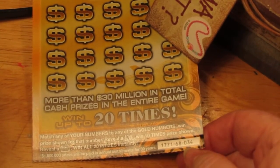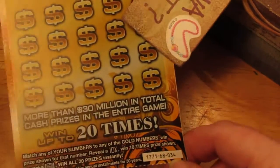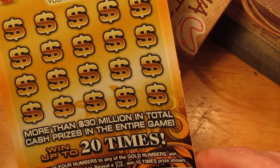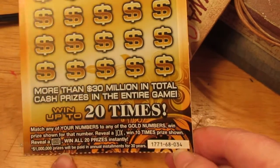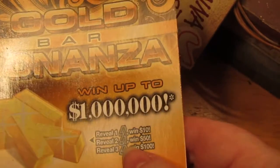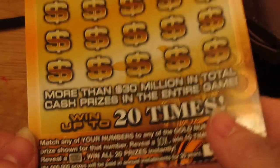Reveal a 10x, win 10 times. Get a gold bar, win all 20 prizes instantly. Reveal the gold bar symbol like that, you win all prizes instantly. These are different gold bars up here. See the difference? Just a little bit of a difference, but not much.